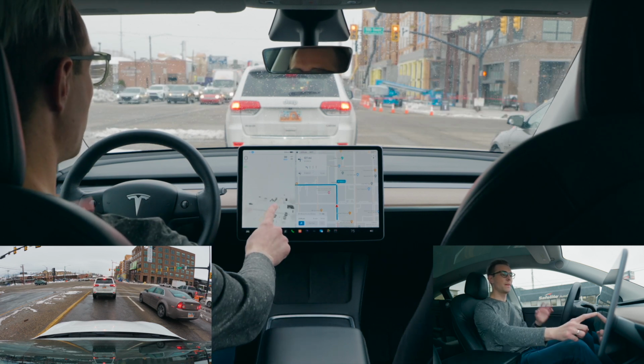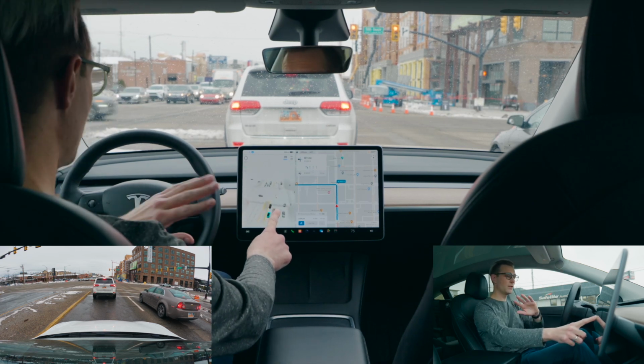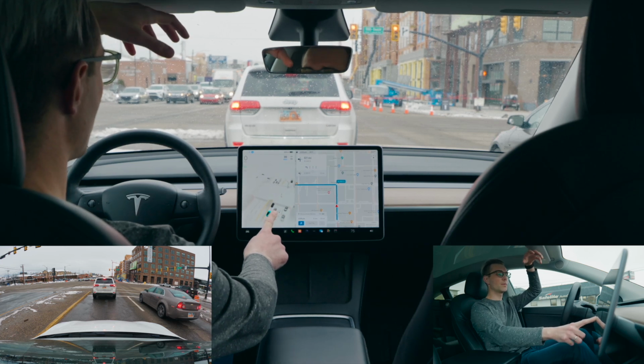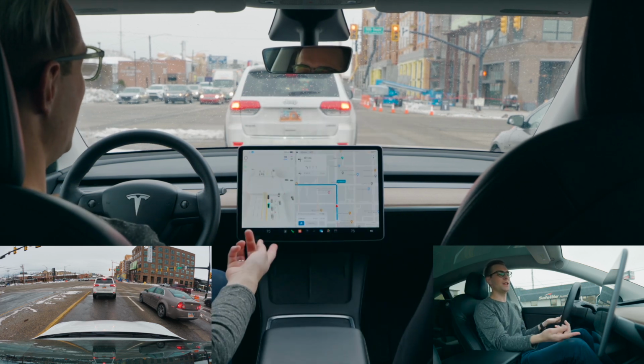Like I said, this thing sees so much. It's seeing the entire intersection right here. It sees cars from every direction. It's as if it has like a drone or a helicopter, looking above and seeing everything. And then it maps that out. I can see the cars moving in the lanes behind me. That's something I just don't even see.